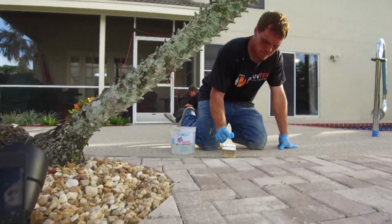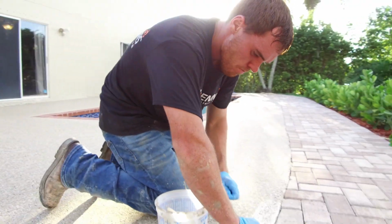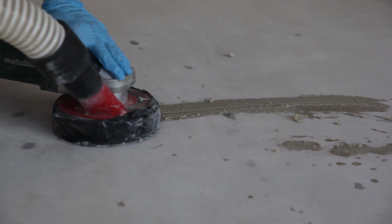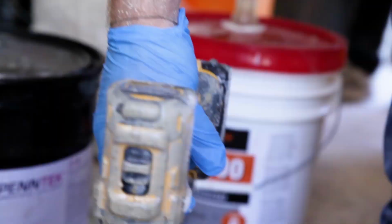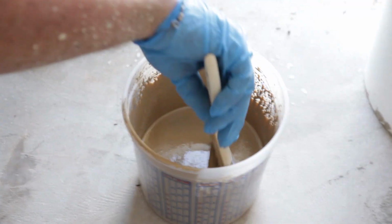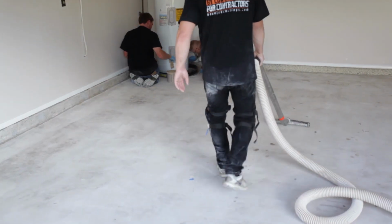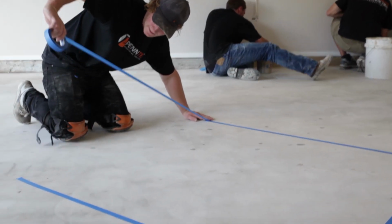Now that we've done the base coat and the full broadcast on the pool deck, we're going to be moving to the garage floor. The very next step on the garage floor is utilizing our diamond grinders to prepare the surface. Once the diamond grinding process has been completed, our very next step is to do any verticals, stairs, or detailed areas with the Evolution system.